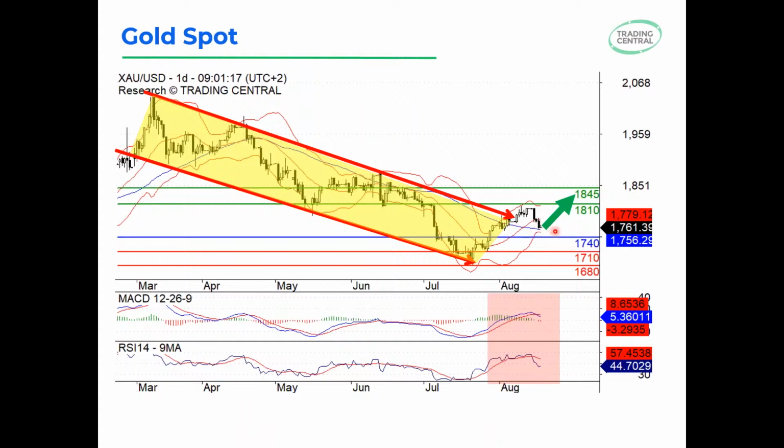The key support that we are looking for will be quite close, around $1740. Above this level, we can still target $1810 and $1845 on the upside. But again, we have to be cautiously bullish on this one.